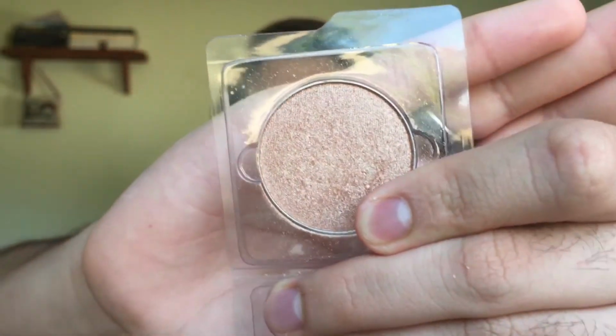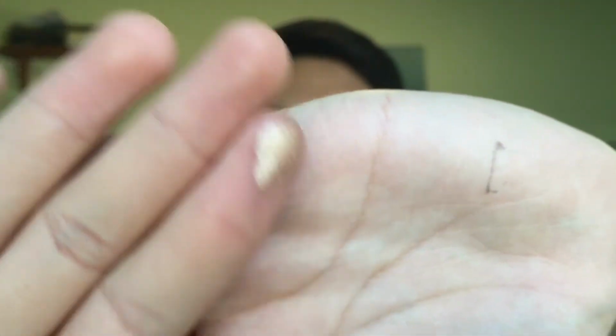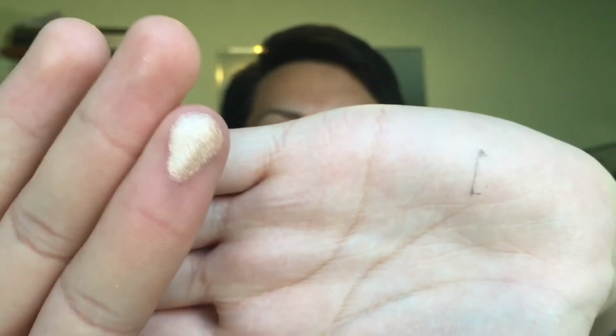Let's see if I can get a good image of it for you guys without dropping it out of the package. So this is the color Bliss, and it is super shimmery. I am actually wearing it today, on the tops of my cheekbones. I'll just do a little swatch. You guys can see it is super shimmery and super reflective, but once you put it on with a brush, it definitely does not go on this intense.